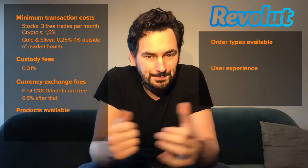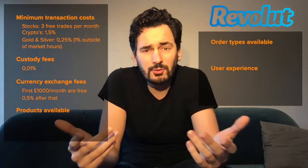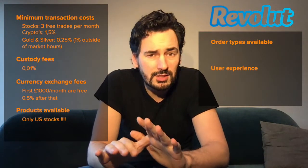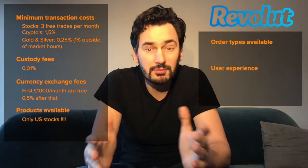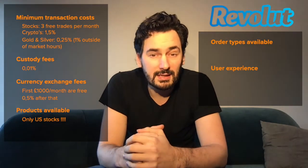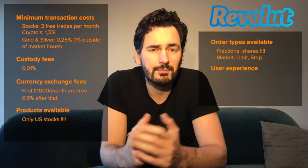Super interesting. Now we come down to the big showstopper, at least for me, and it is that Revolut only offers US stocks. So no European stocks, no Asian stocks, no other emerging markets, nothing, only US stocks, not even ETFs. On the other hand, Revolut also has a very big advantage compared to other platforms, and that is the fact that you can buy fractional shares.